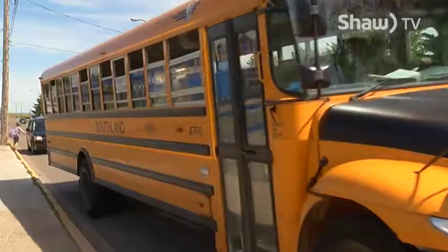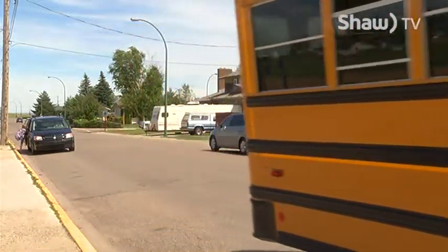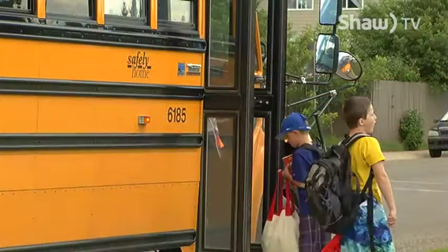However, once you leave the City of Medicine Hat, the bylaw changes and the buses are mandated to use their flashers and stop signs. When the flashers, yellow flashers, are on, that means the bus is coming to a stop. Red flashers will then go on after that, and the stop arm will come out. That means that all motorists should stop. Well, will have to stop, because the students are either getting on or getting off.